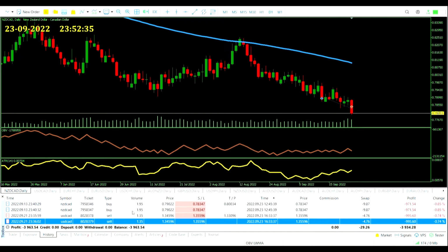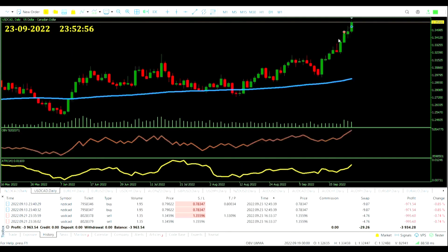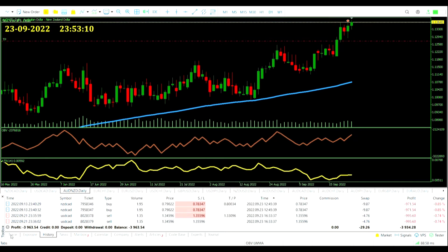Both our Canadian dollar trades going down, so $4,000 lost total from those two trades, $1,000 on each sub trade. And they were going the opposite ways against the CAD, so do feel a bit unfortunate there, but that's the way it goes sometimes. New Zealand dollar, Canadian dollar here, you can see it's continued to plummet downwards. And US dollar, Canadian dollar has continued to rise. So sad to miss out on those.